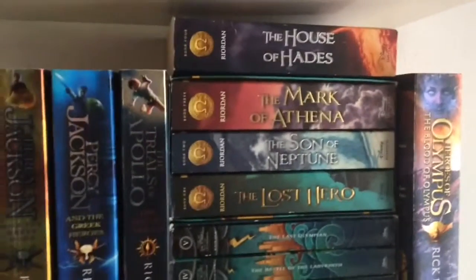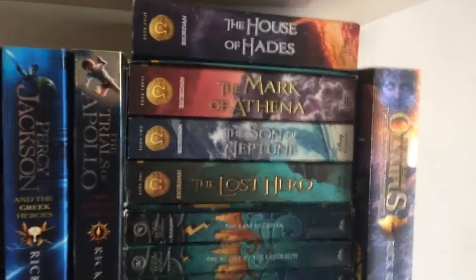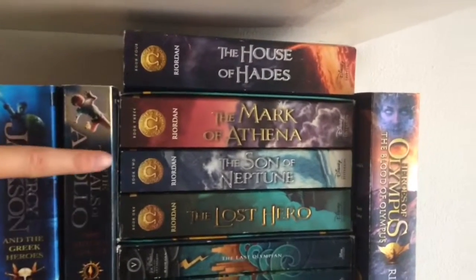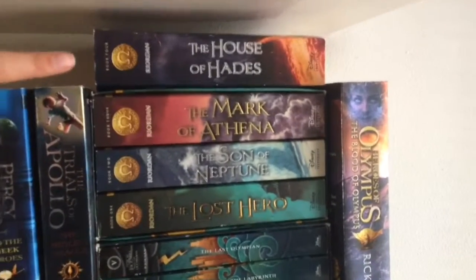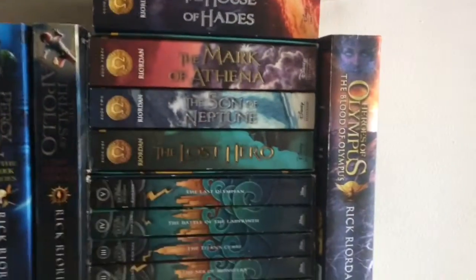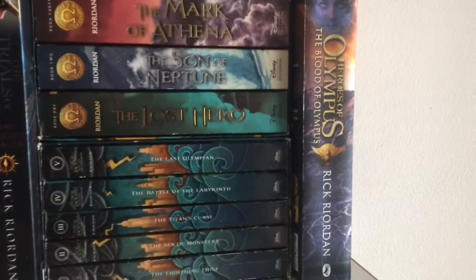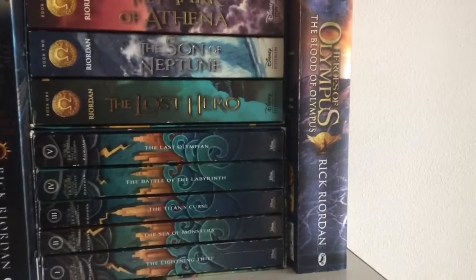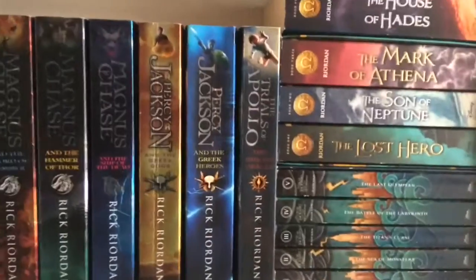Then up here we have a box set with the first 3 books in the Heroes of Olympus series: The Lost Hero, the Son of Neptune, and the Mark of Athena. And then we have the House of Hades. And next over here in a different edition, which still bothers me to this day, since I bought it like 3 years ago, is the Blood of Olympus. These are all by Rick Riordan.